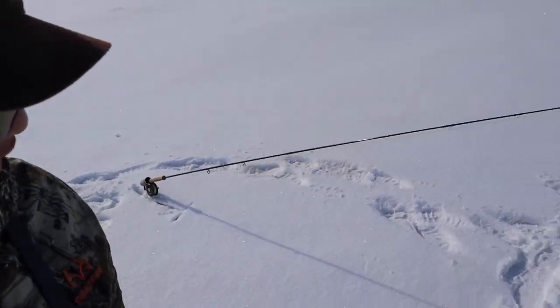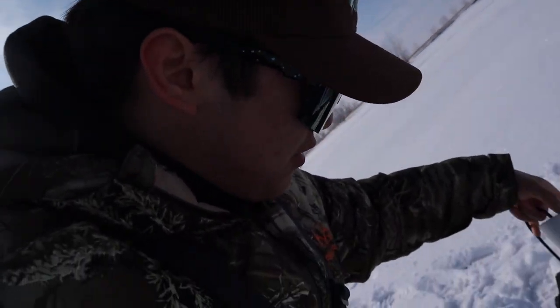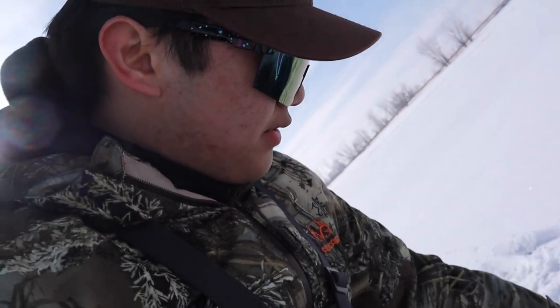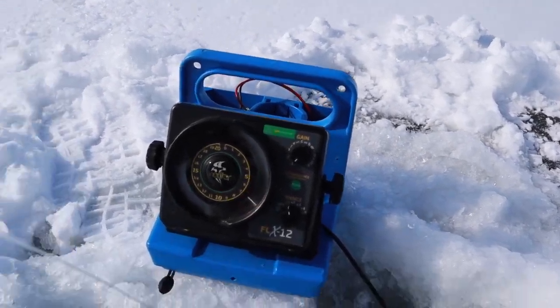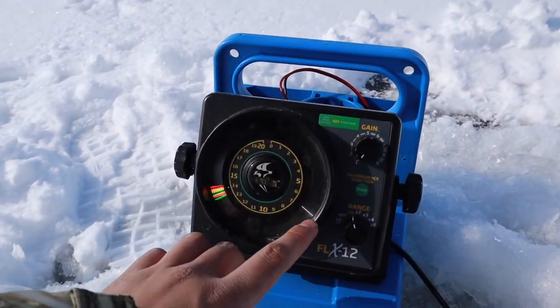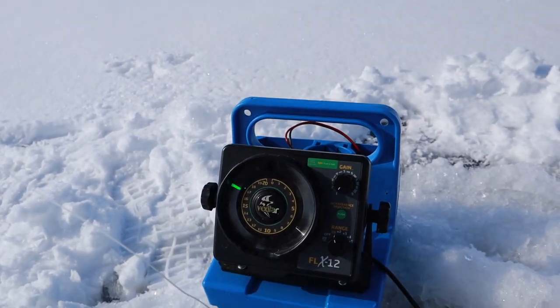All right. We have the fly rod right there. Getting this thing finished setting up. Boom. All right. I'm just gonna drop it down. I'll probably keep it around a foot and a half off the bottom and see if that'll do the trick. I think it will.